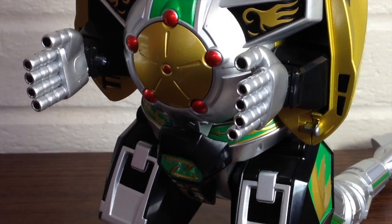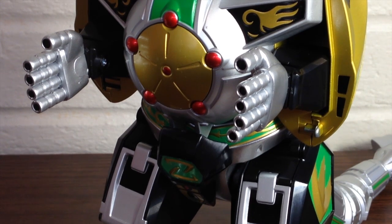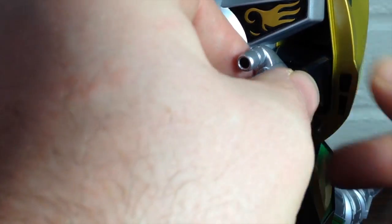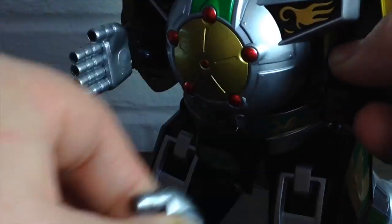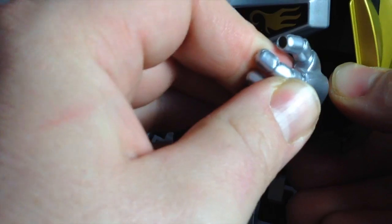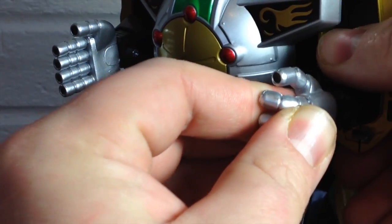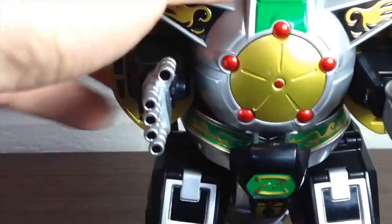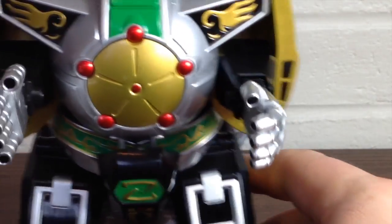Now, one complaint that the original Dragonzord had was its hands were kind of stiff and boring, but this one actually fixes that. I still really like these hands, but he also comes with a set of alternative hands where these pop off pretty easily, and he can have more of a relaxed hand. There we go. So you can have him a little bit more natural.